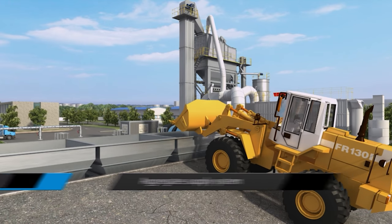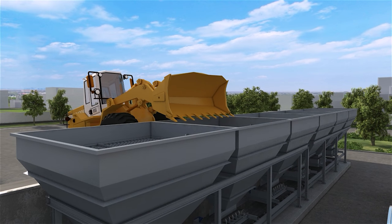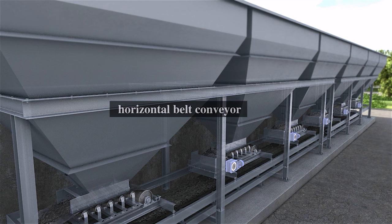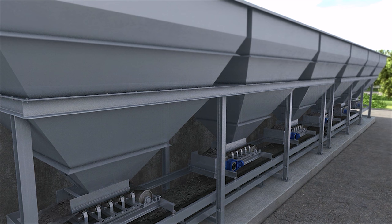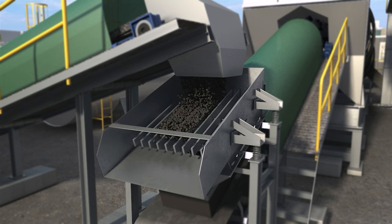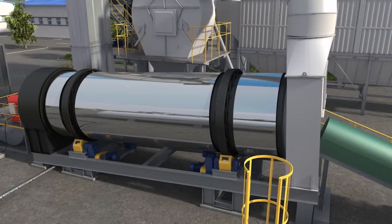Aggregate supply system. Aggregates are loaded into cold bins by a wheel loader. The number of cold bins is from 5 to 6. The belt feeder is mounted under the cold bin, feeding materials to a horizontal belt conveyor with individual variable frequency speed control systems. In between the horizontal and inclined belt conveyors is an oversized screen, which eliminates foreign materials. After the inclined belt conveyor, the aggregates are carried into the dryer drum inlet.